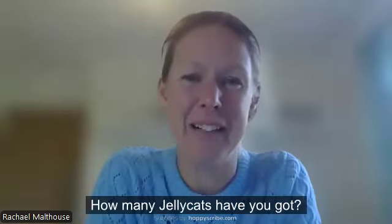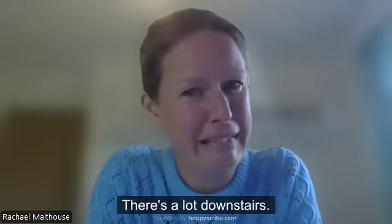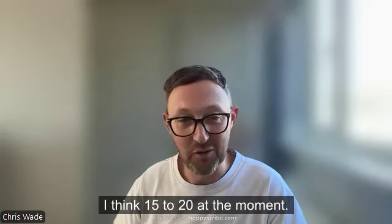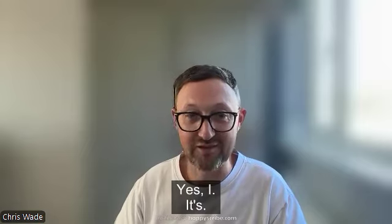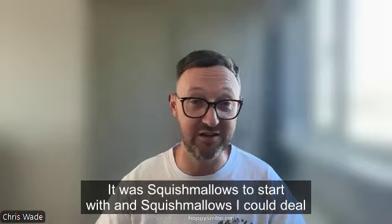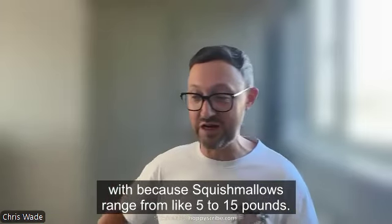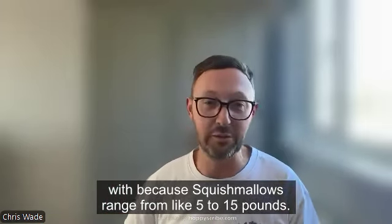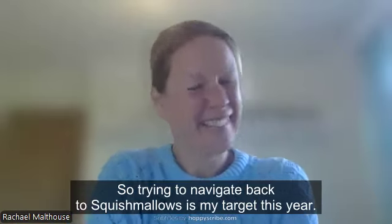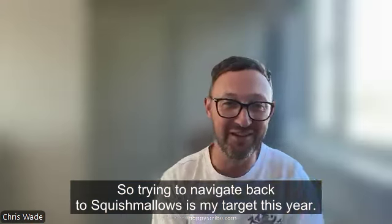Oh, great. How many Jellycats have you got? There's a lot downstairs. I think 15 to 20 at the moment. Yes, wow, it's a problem. It was Squishmallows to start with, and Squishmallows I could deal with because Squishmallows range from like £5 to £15. Jellycats are a lot more. So trying to navigate back to Squishmallows is my target this year.